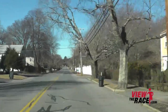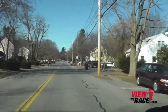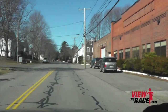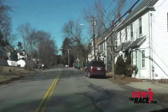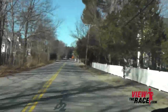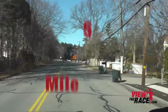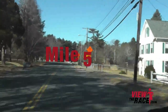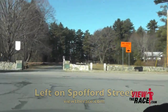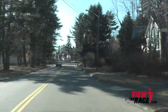Once you crest the top of this hill, you get a nice little downhill, which will help you settle back into your pace, and then it stays relatively flat until the next turn. Just after mile 5, you'll be taking a left and heading into another tough hill on this course. This hill is pretty long and steep.